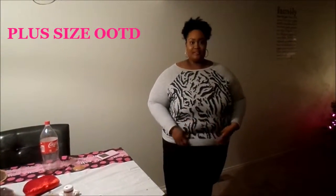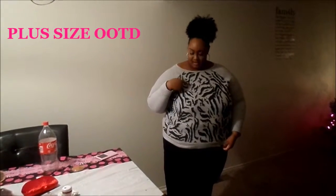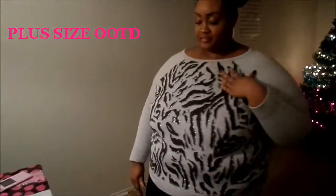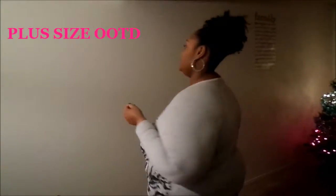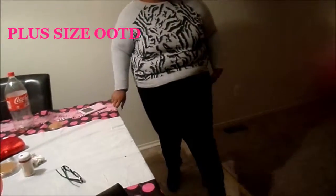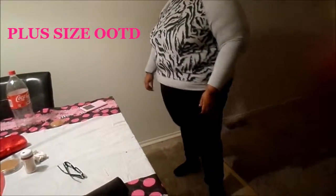I got this cute sweater here. It's gray with black and silver glitters on it. And then I have on some black jeggings and my boots again.